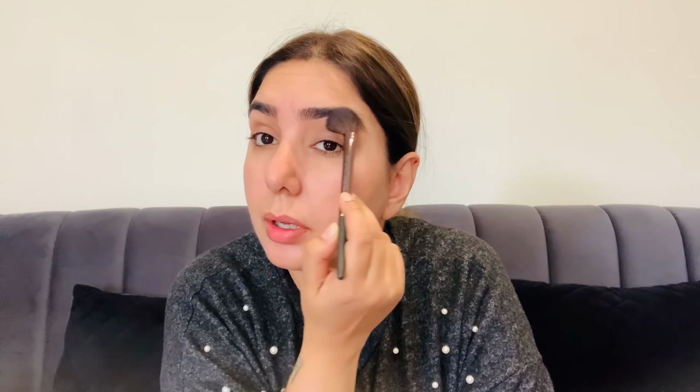Yeah, I'm just using that for a mirror, because their palettes do have a mirror, but I tend to like rounder mirrors and they are flat. Yeah, that's just my OCD. Okay, so that is all set. You can also use underneath the brow to give a highlighted look. That is that. Now, what else can we do?